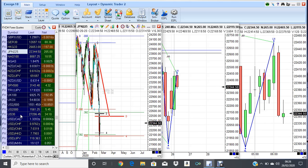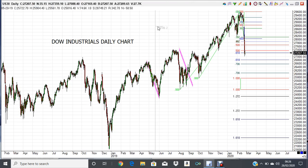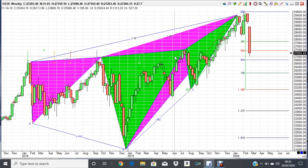What Dow's done, Dow's 27.2. I think it just about held 27,000, the Dow. Just have a zoom in, let's have a look. Yes, it held the 27,000. Again, this is still just the first leg lower, but we have taken out what we did. We'll look at the weekly again on here to get the bigger picture. You also look at the bigger picture when you see big sell-offs like this, and it helps you put it into perspective.